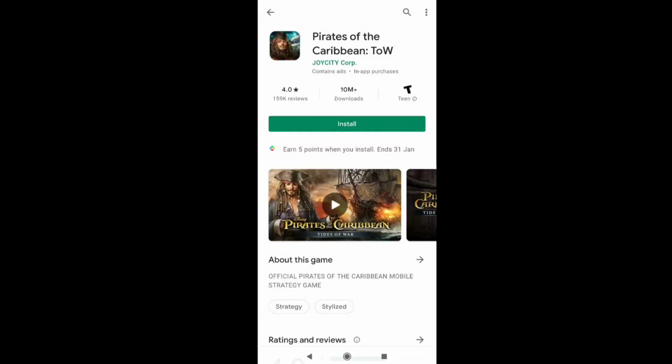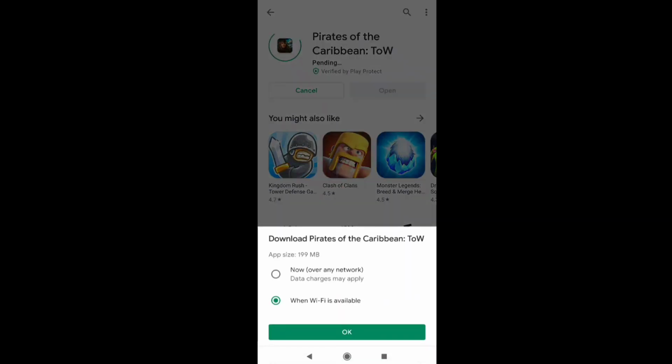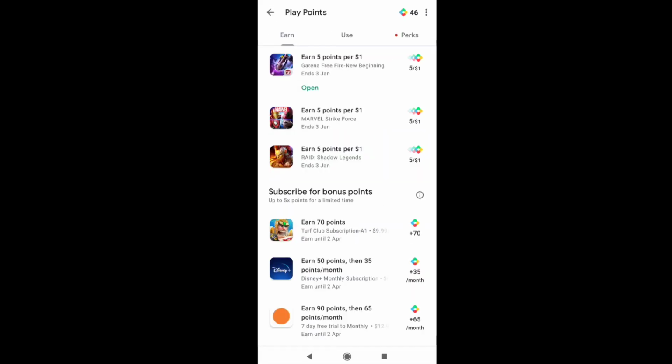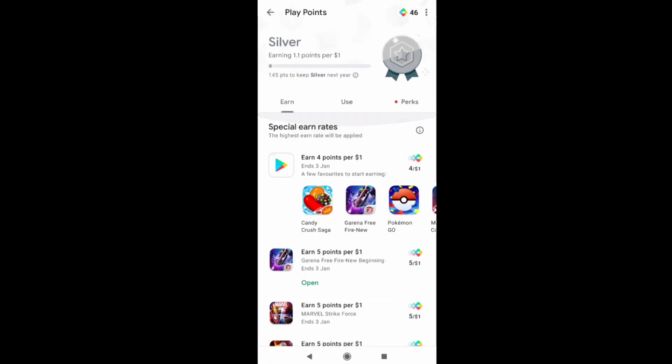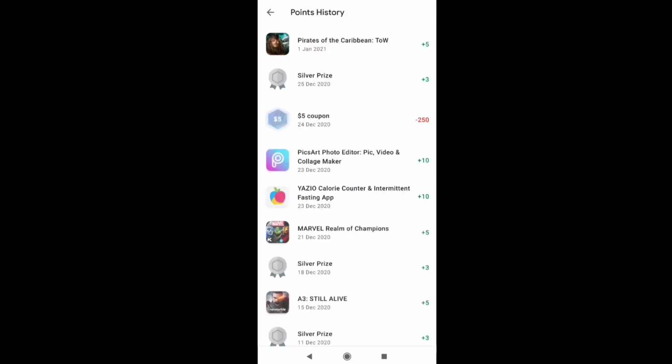Okay, now let's collect the points. And here you can see, just tap on install and then tap on cancel, and you will get your points immediately. Okay. Now here you can see I now have 46 points. I just got 5 points by installing this Pirates of the Caribbean.